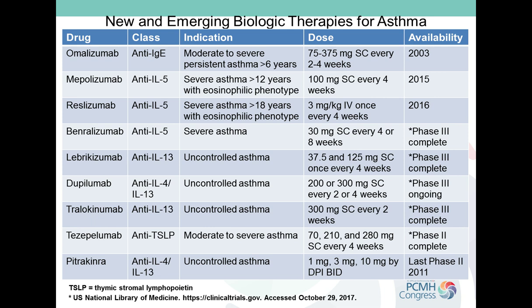But as you can see on the far right-hand side, we have phase 3 and phase 2 trials that are complete on a lot of these drugs. So expect the next 4 phase 3 trials that are listed there to probably be on the market soon enough. So it's going to make things much more competitive for the biologic therapy.